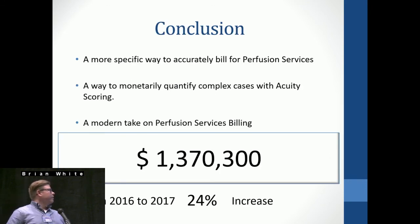Obviously, with the conclusion here, it's a more specific and accurate bill, in my opinion, for perfusion services and a way to monetarily quantify your complex cases with an acuity scoring factor. So I think it's a more modern take on perfusion services billing and can certainly be fine-tuned and refined as time moves on, and we certainly will keep doing it with the live document aspect of it. And again, the take-home is with this reappropriation, we're now on the right track with a 24% increase from the old versus the new way.